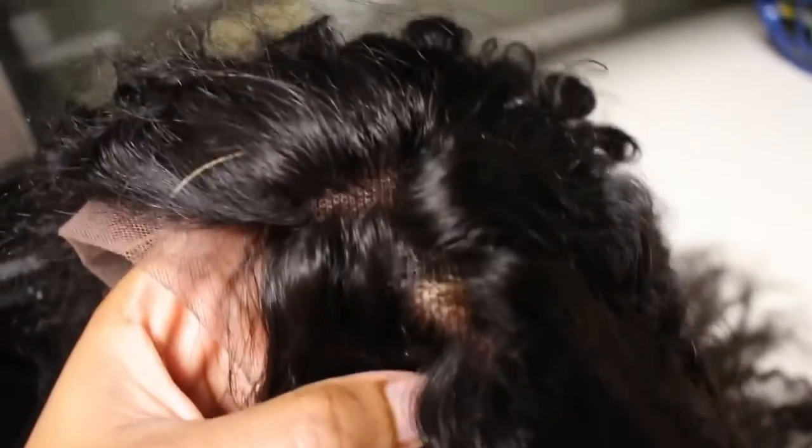This is what the lace looks like before I bleach the knots. Turning it over, you can see that it is a lace front wig. There's 3 combs on the top, and then there is a comb at the back. And then, of course, it has the straps to tighten it. So that's what the hair looked like when it first came.